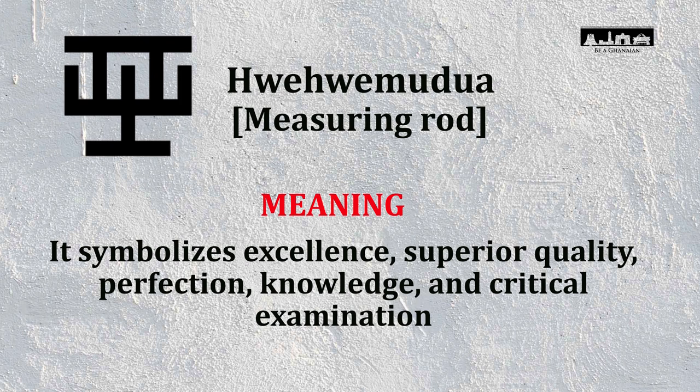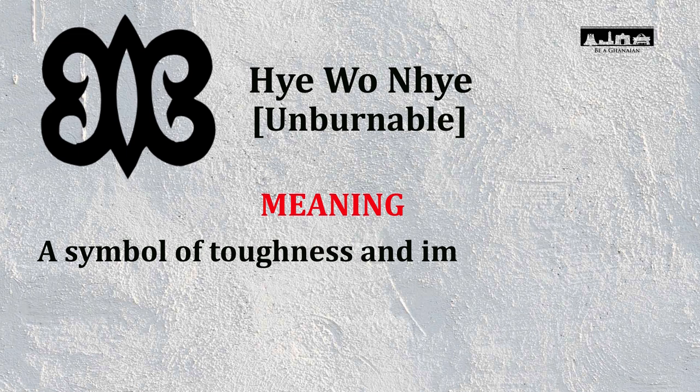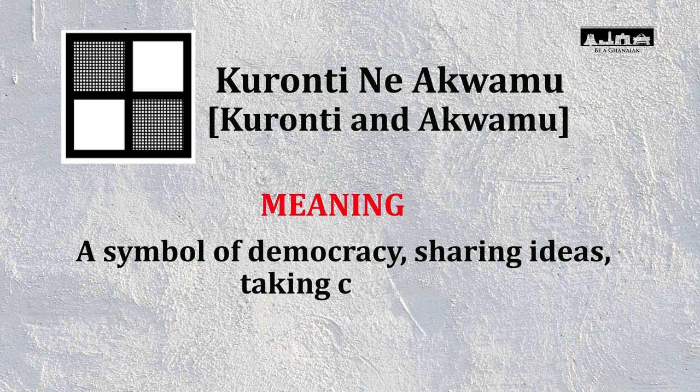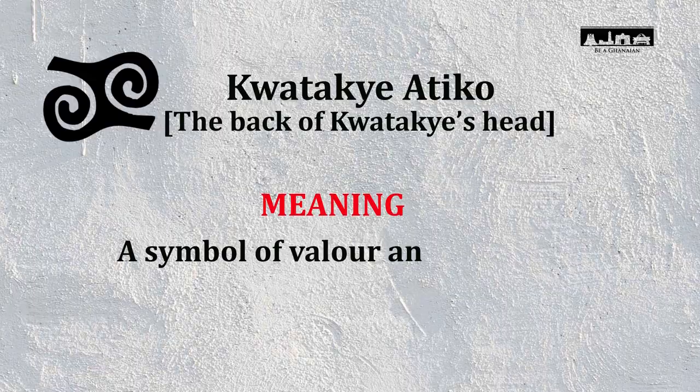Sheworshe, unbendable, a symbol of toughness and imperishability, also a symbol of permanence. Kurontire ne akwamu, kurontire and akwamu, a symbol of democracy, sharing ideas, taking counsel. Kwatakye etiko, the back of Kwatakye's head, a symbol of valor and bravery. This symbol is also called Jewu etiko. It is said to be a hairstyle of Kwatakye, a war captain of old Asante.